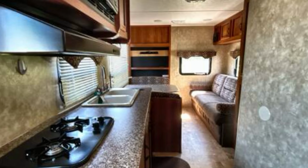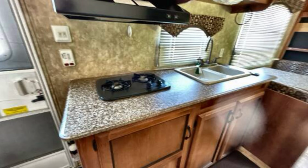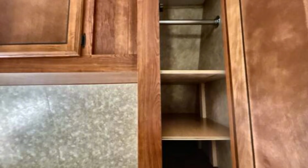The interior photos show cabinets in solid shape, flooring that looks intact, and a refrigerator that was lit up and clean inside. For a 15-year-old trailer, that's encouraging. The bathroom vent cover is showing some age. That's really the most obvious sign of the years on it.